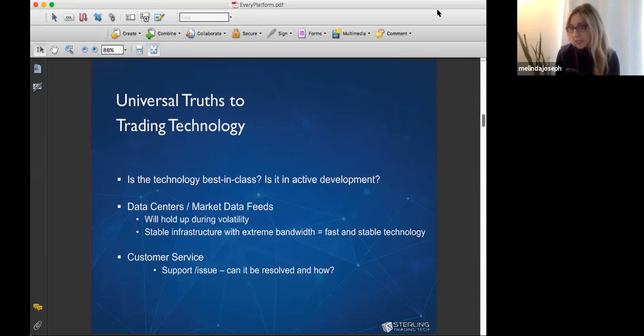And then, of course, something that should be important to everybody, customer service. If you need support, if there's an issue, if you have an order that hasn't gone through, can it be resolved? How? What is the process of speaking with your brokerage, and how you'd go ahead and resolve any issues that come up throughout the trading day?